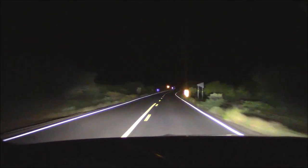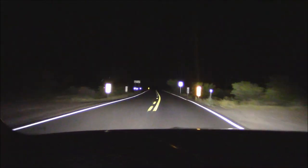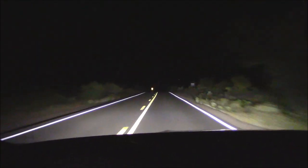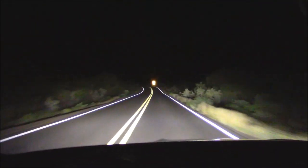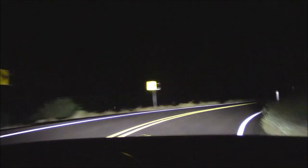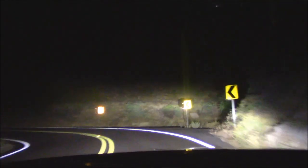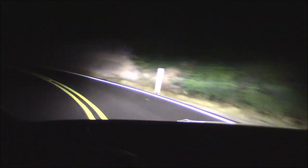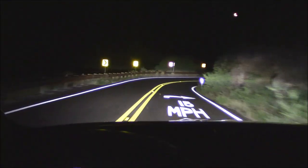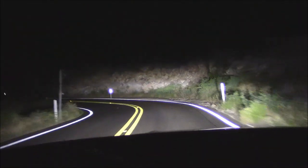And I do have this in the Sport Plus mode, which means we're going along very briskly and taking corners. Very nice. Really hugging the road. There aren't too many SUVs that can take corners like this. Really hugging the road. I'm having a lot of fun here. By the way, this Benz does have paddle shifters on the steering wheel if you want to shift the gears manually, which you definitely will want to do on a road like this.